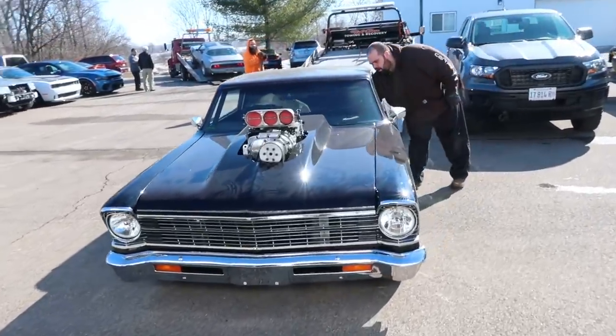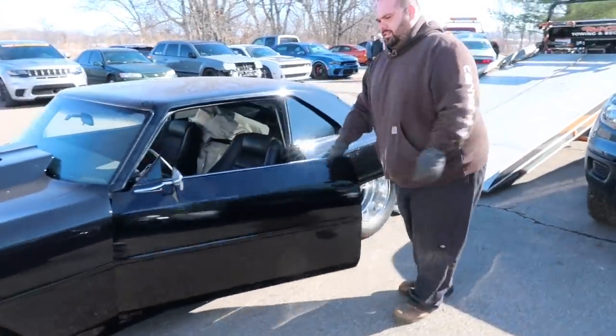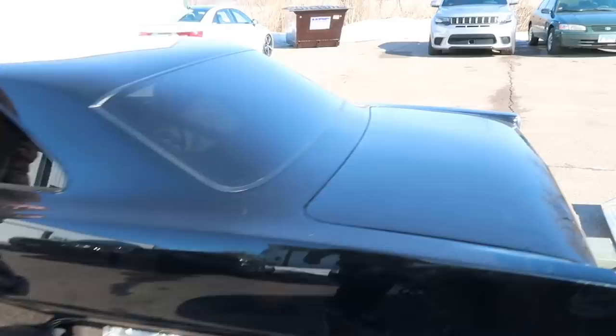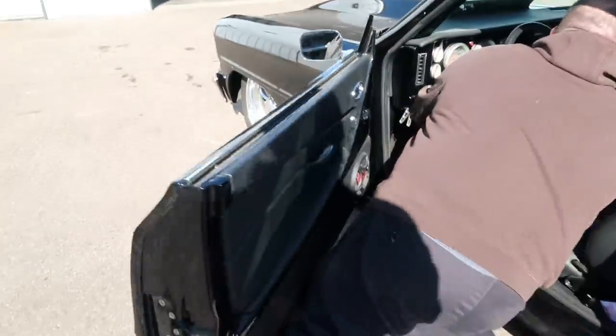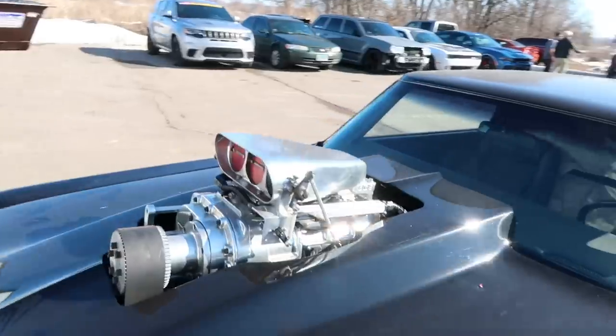Show y'all this demonstration one time. I know y'all been seeing it up in the shop. You good? You go ahead, you can do your thing. I ain't trying to slow you down at all, man. Y'all see this beautiful gem though. Ooh, interior all the way nasty. Big motor up in here.